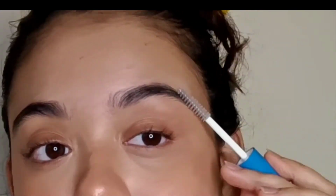I'm going to use the same wand to set my brows. I don't personally need to fill them, but you can go ahead and do it if you need it. With this, I'm done with the look, and you can see how much of a difference it has created, at the same time keeping it super natural and not obvious that I have makeup on. And I'm done. What do you guys think?